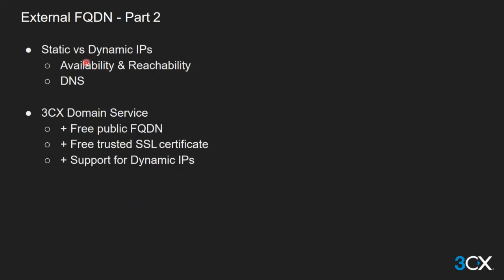Again, the importance of knowing static and dynamic IPs in terms of availability and reachability, where there is a plus for static IP, because dynamic IP, as we all know, changes from time to time, and it can't be really useful for a production type of 3CX install. For the domain service, we have free public FQDN, free trusted SSL certificate, as mentioned on the previous slide, and support for dynamic IPs, all provided for free by 3CX.